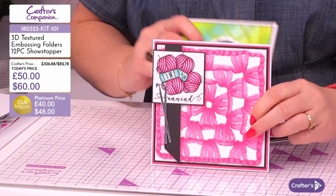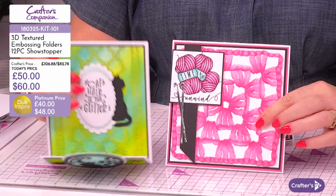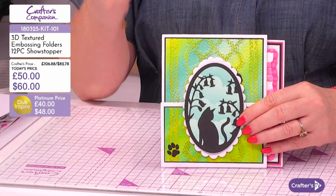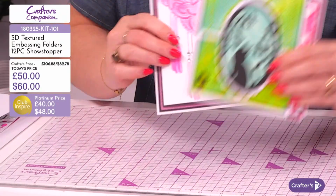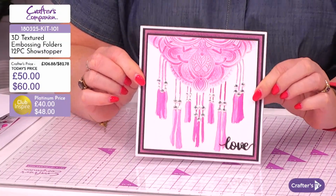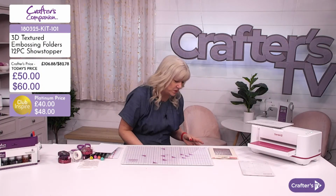Looks incredible. But what I love about embossing folders is they can be your main focal point, or they can just be in the background on something. I love that with the wall, and then you've got the cat on there from our Pets Rule collection, and one more there with that beautiful boho effect. Just absolutely amazing. Right, let's make one with this.